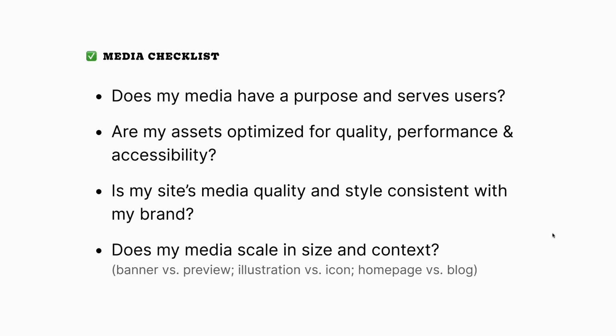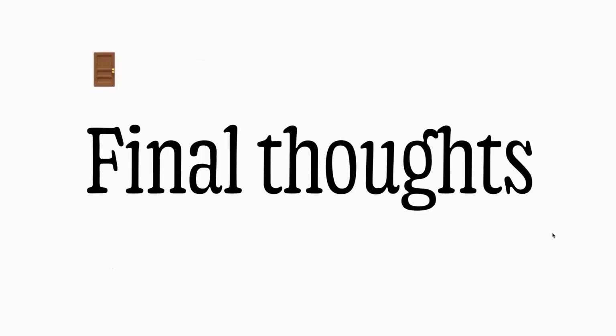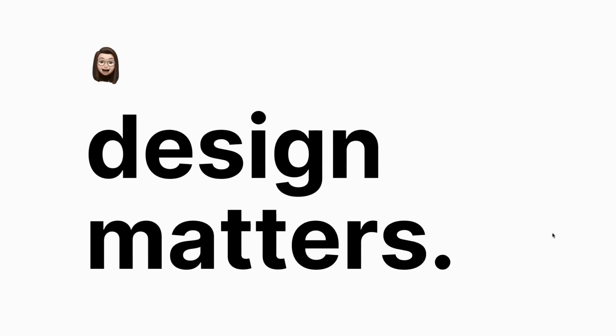Let's jump into some final thoughts from me. As we've seen today, it's important to take away that design can play a make or break role for your website and brand. Good design has been affirmed to capture and maintain people's attention, retain information, make a positive experience, and boost trust. We have seen today how intentionally creating and curating typography, color, white space, copy, and media can significantly shape a site's look and feel and user experience.